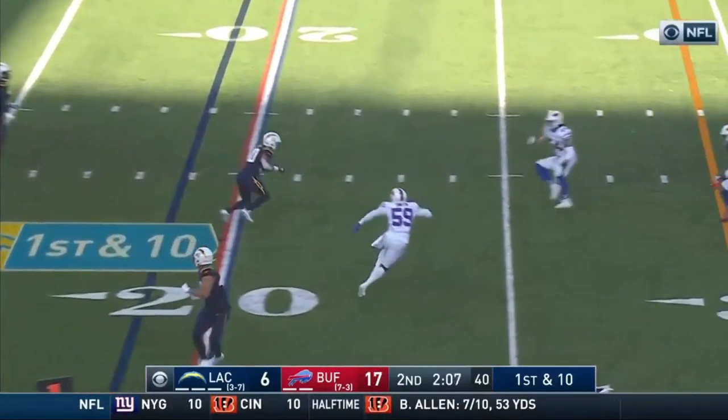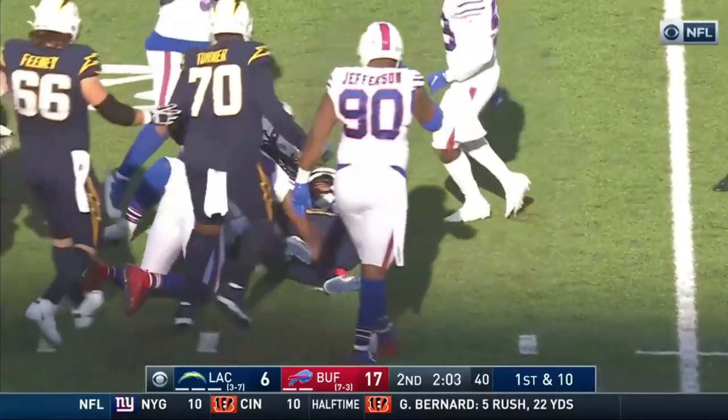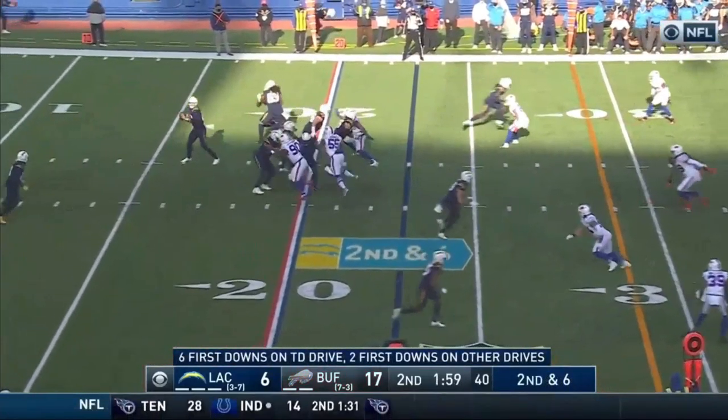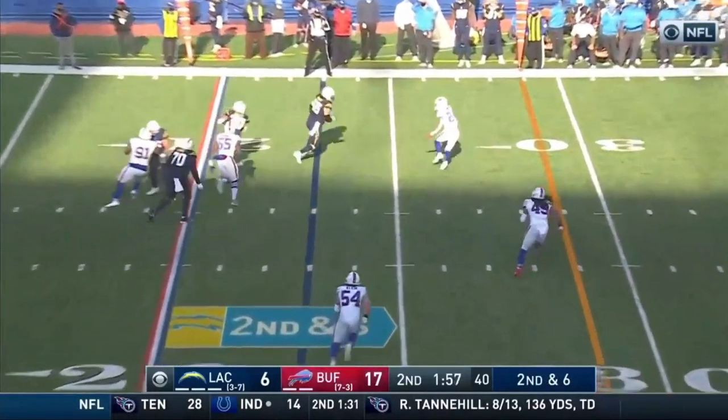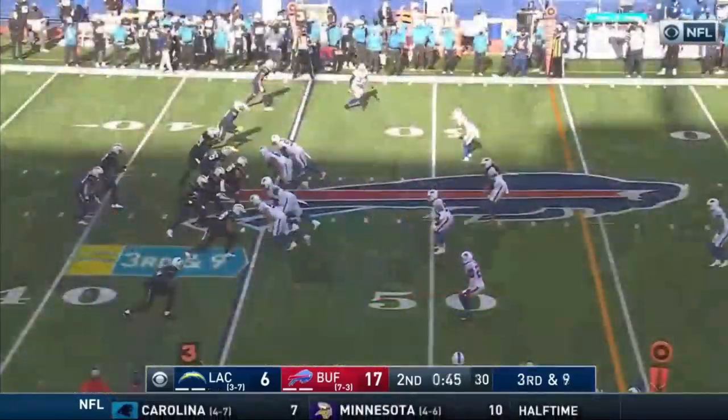Herbert. Short pass over the middle. That is complete. And that is Ekeler looking for additional yardage. Makes it to the 23. Green. Ekeler. Ekeler has the first down.